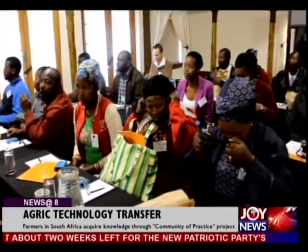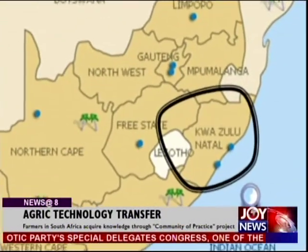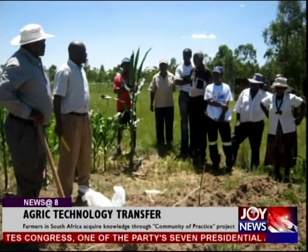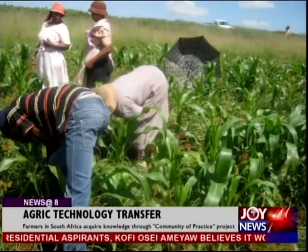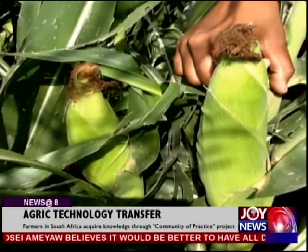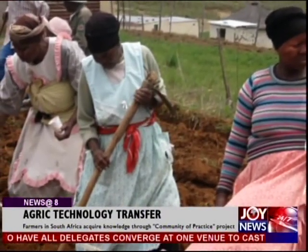The project, over the 2-year period, sought to transfer knowledge and skills to some 60 small growers in 3 communities in the KwaZulu-Natal province through field demonstrations. Among the varieties that were tested were local, hybrid, and GM corn. The Community of Practice project also sought to explore what smallholder farmers thought about GM crops, as well as their views on appropriate technologies that can help develop small-scale agriculture.